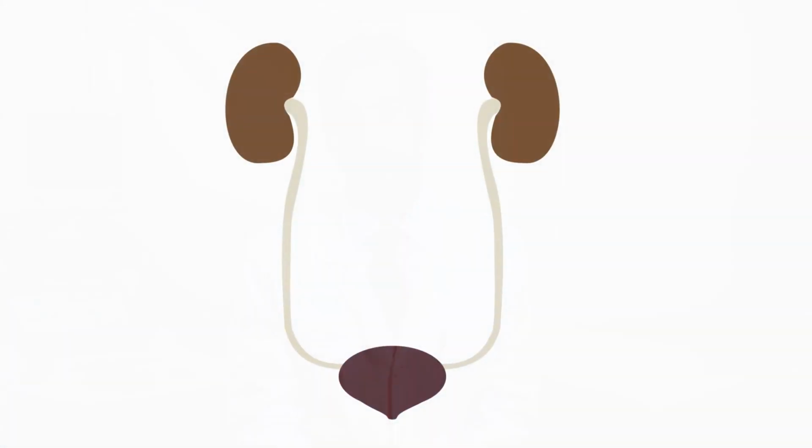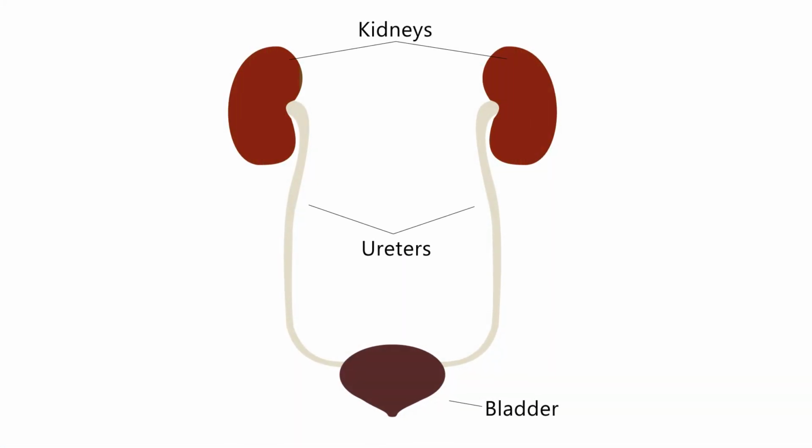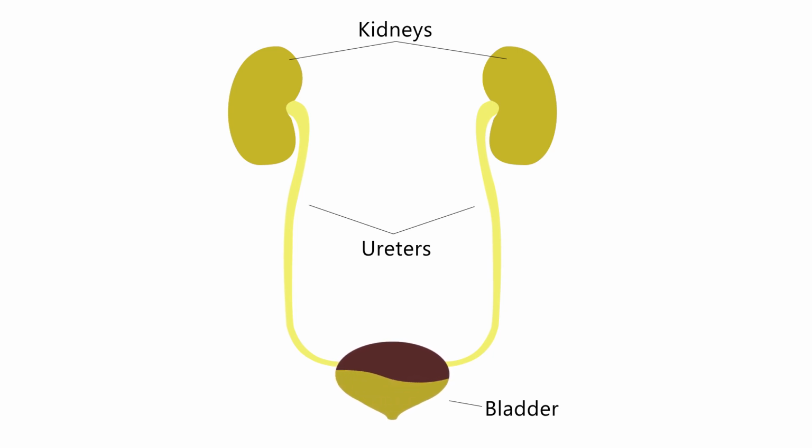It all starts in the kidneys, where blood is filtered and waste products along with excess water are converted into urine. This urine then travels down the ureters, two thin tubes that connect the kidneys to the bladder. As the bladder fills up, it stretches to accommodate increasing urine volume.